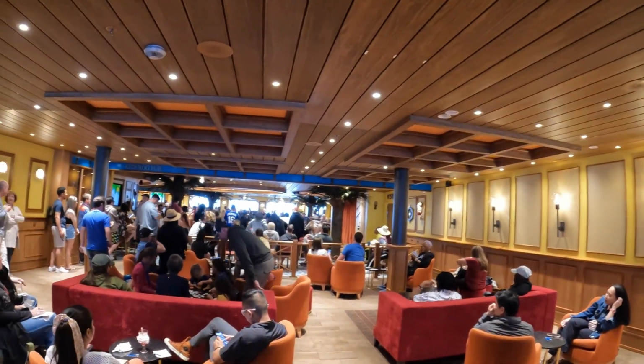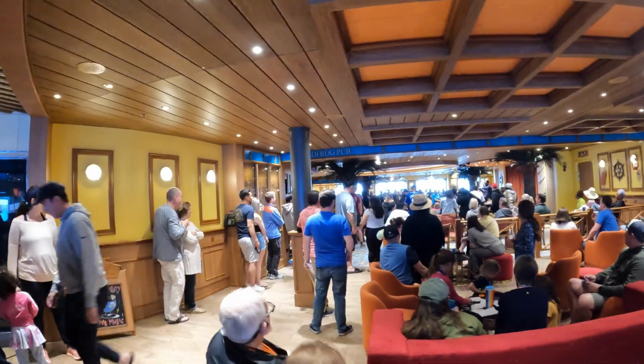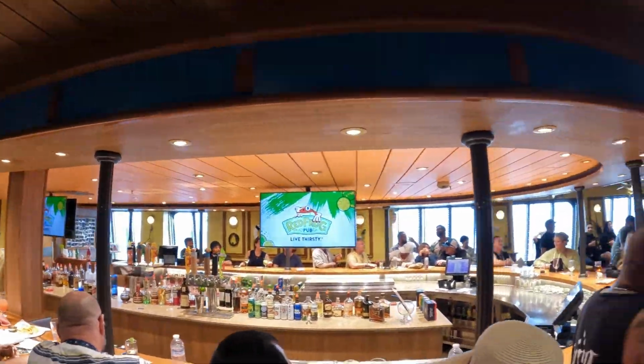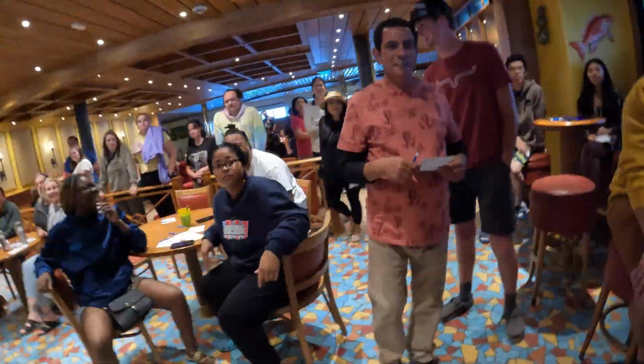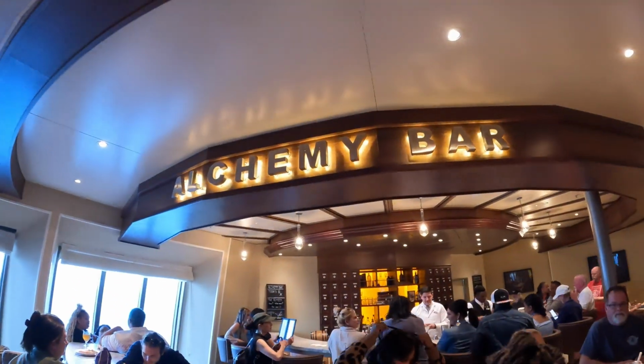Up next, we got the Red Frog Pub. This is a Bohemian-themed pub. They do host the karaoke nightly here, but they do only host the karaoke from 5 to 7 usually, as far as every cruise I've been on the ship. So if you have early time dining, that's going to conflict. If you want to do karaoke, do your time dining.